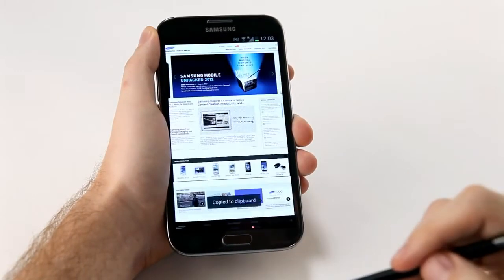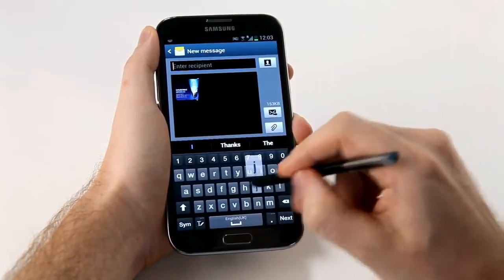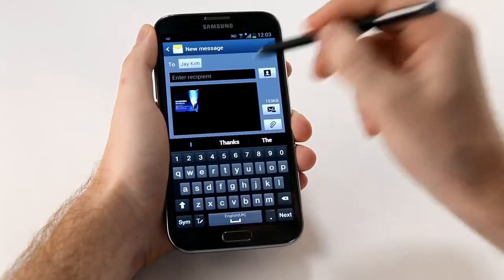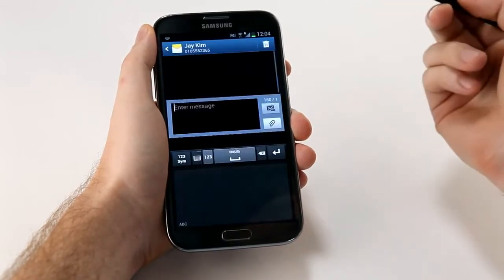But I want to send an SMS, so I click Messaging. And from here I can type in my friend Jay. And just as quickly as that, I can now send him the message. Really easy.